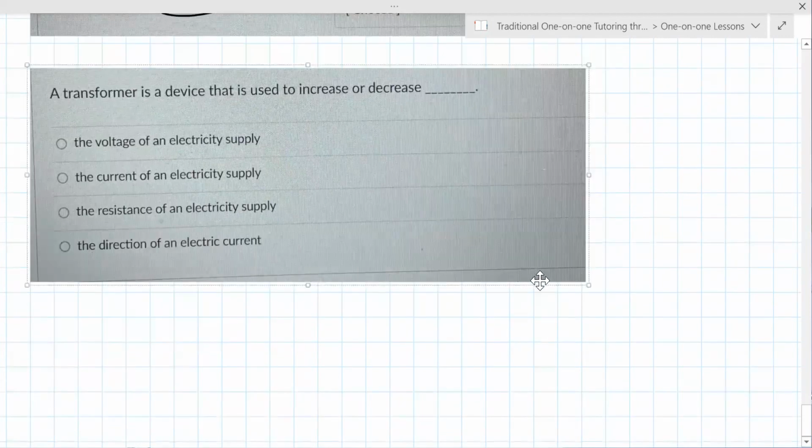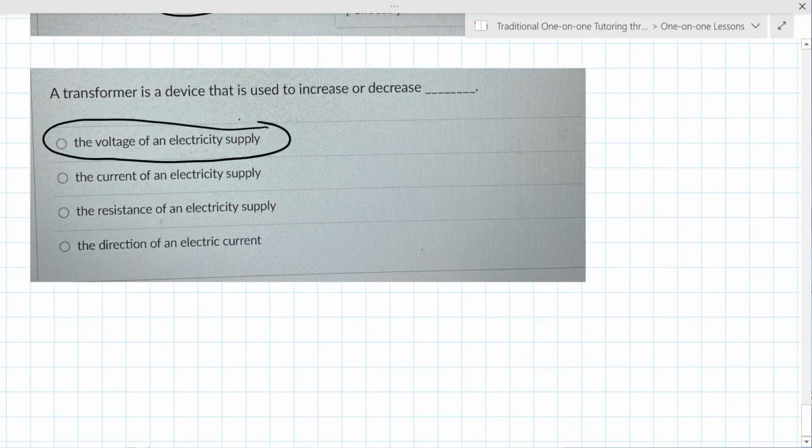A transformer is used to step up or step down the voltage. They're for voltage. That's just a standard thing that they do.